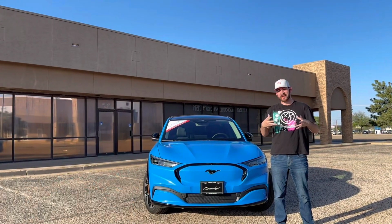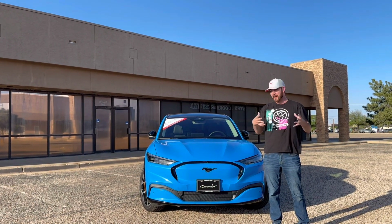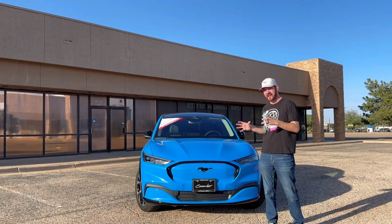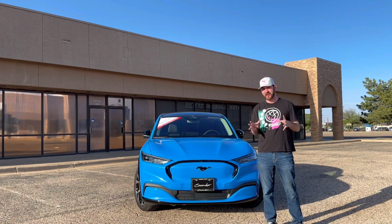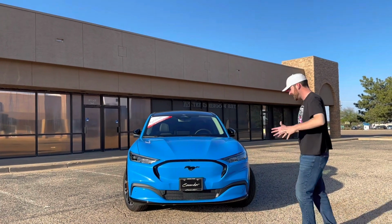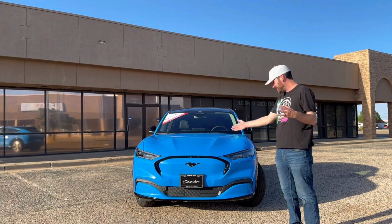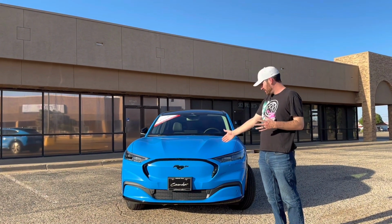Ford Mustang Mach-E. It is Ford's competitor with Tesla in a sense. I know Ford is coming after Tesla. They said that they named it the Mustang Mach-E because they didn't think anybody would buy this unless they put a Mustang badge on it. When you come to the front, it looks like a weird Mustang hatchback type thing, but it's kind of cool. And you see the Ford Mustang horse right there in front of it.